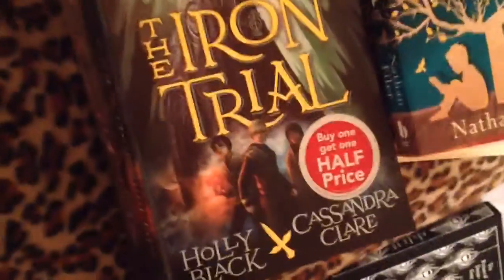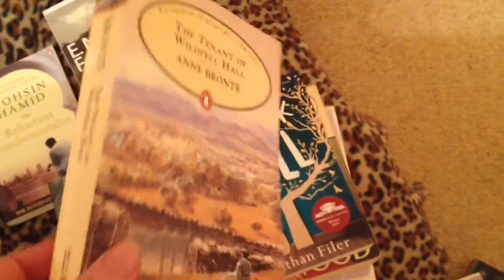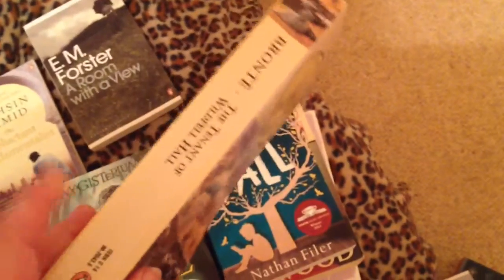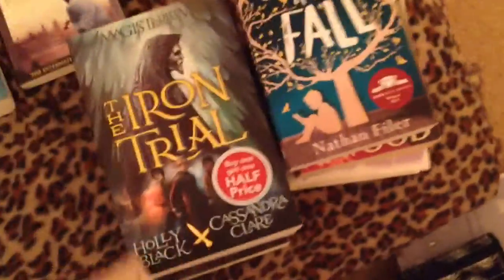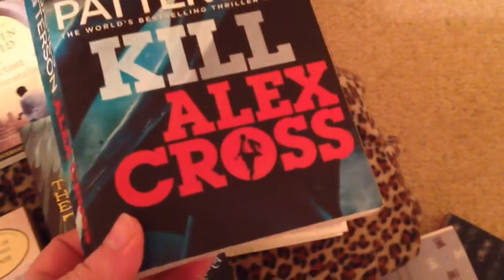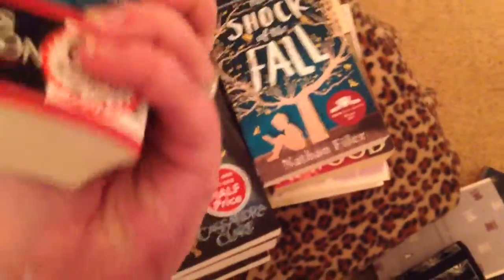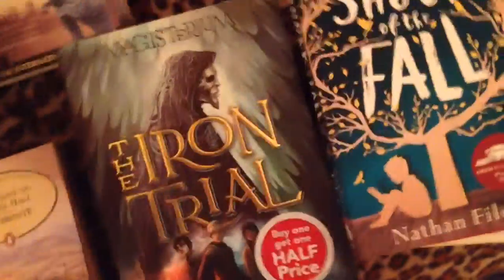I also bought The Tenant of Wildfell Hall by Anne Bronte, just the standard Penguin edition, just because it was only £1.50. So I said I'd pick it up and give it a read, and if I really enjoy it, then I'll buy it in the nice fancy edition. I picked up a James Patterson one, Kill Alex Cross, just for an easy read. I like his Alex Cross series, and that was £3.99.